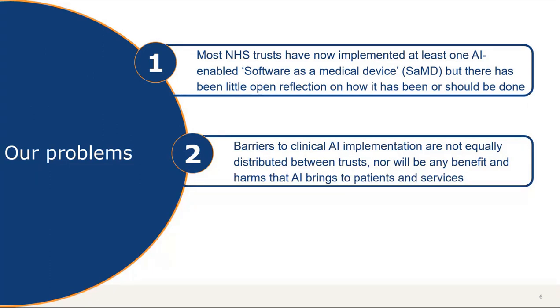The second thing is that if we're going to make the assumption that AI is a good thing and carries clinical or operational benefit, then there's a risk that different trusts are going to be more capable of accepting it than others. And that's going to lead to further variation in those quality or productivity metrics between trusts, which would be great to mitigate by, again, sharing knowledge between the community. And that was the point of this project.